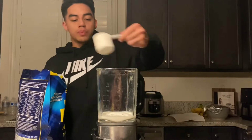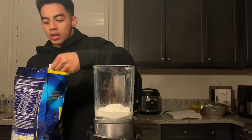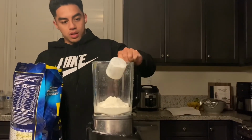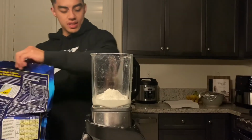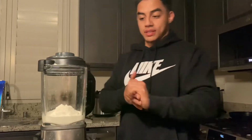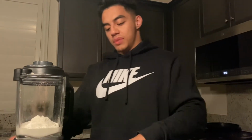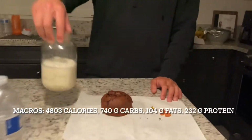So here we go. Got a whole scoop, boom, and about half. There you go, a scoop and a half of mass gainer. Boom, put that to the side. Normally, a lot of people like to put it in shaker cups. I like to do it in the blender because I don't like having chunks in my stuff. So I'm gonna put it in the blender and shake it up. Wow. All right, so now this is the finished product.